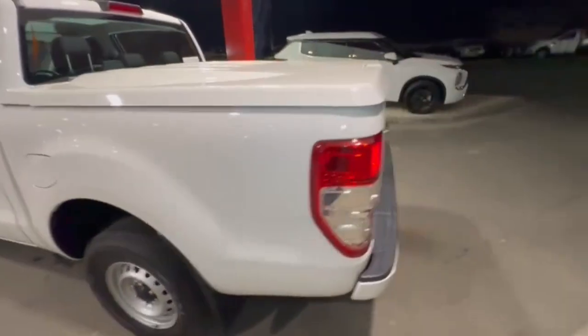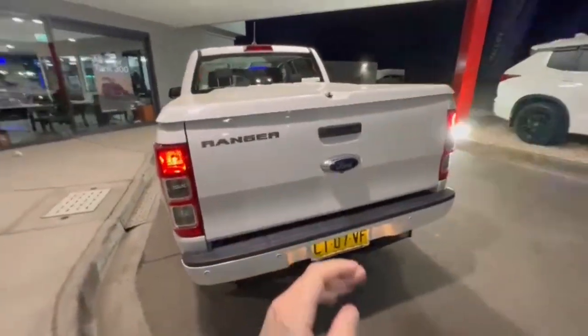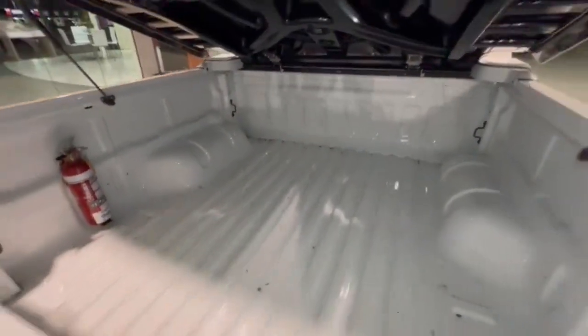And coming around onto the rear, you have your rear camera, sensors and tow bar, lockable hard lid, and opening up, really nice and tidy in the bed.